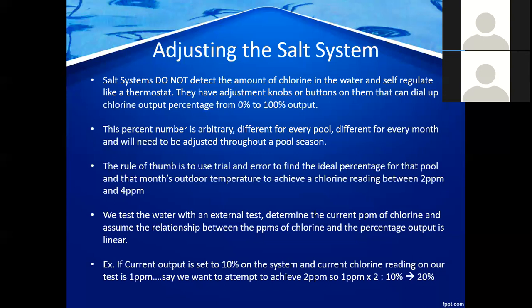You have to test the water using some kind of external test, whether it be test strips or a test kit, or taking a sample to your local pool store. And based on that feedback, you adjust the chlorine output up or down accordingly. They do not sense the chlorine level and then adjust themselves.